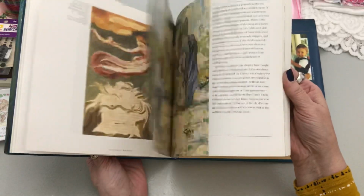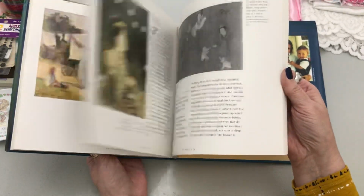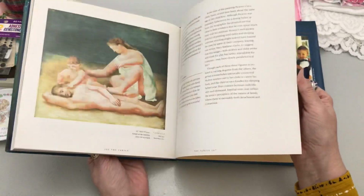There was a quilt back there too. Did you all see that? So I thought I could use this for junk journaling, and I paid $1 for this one.